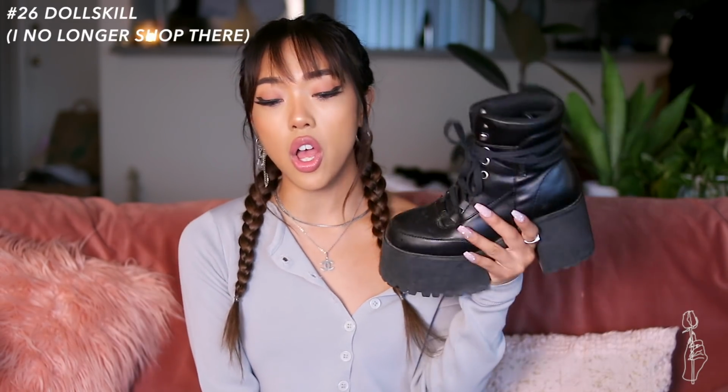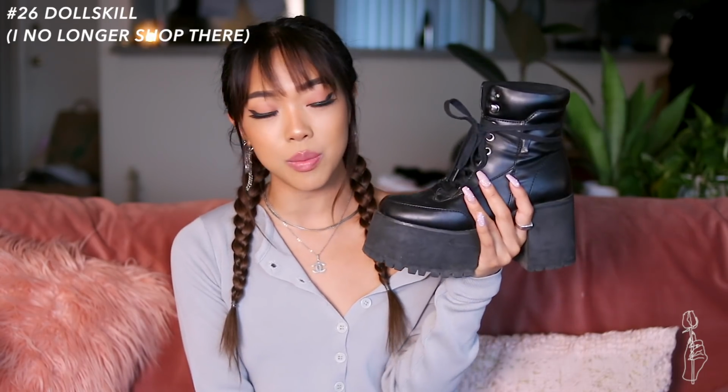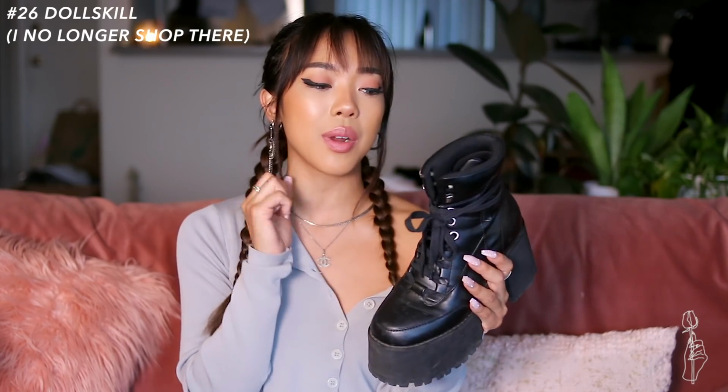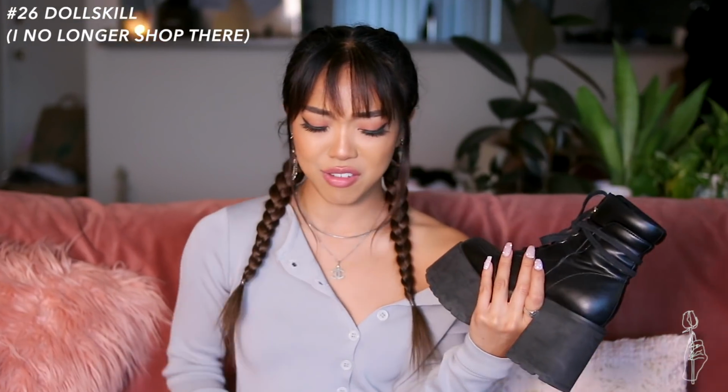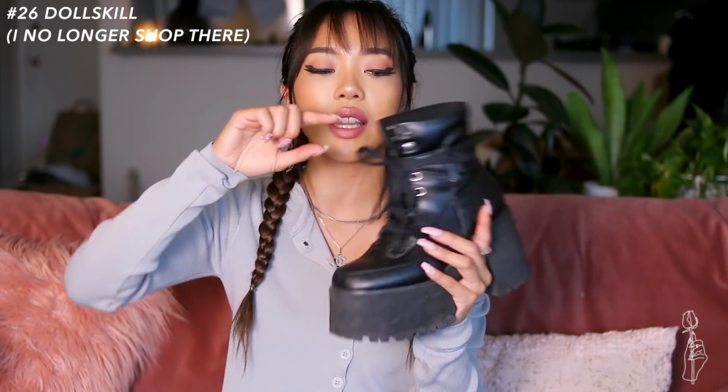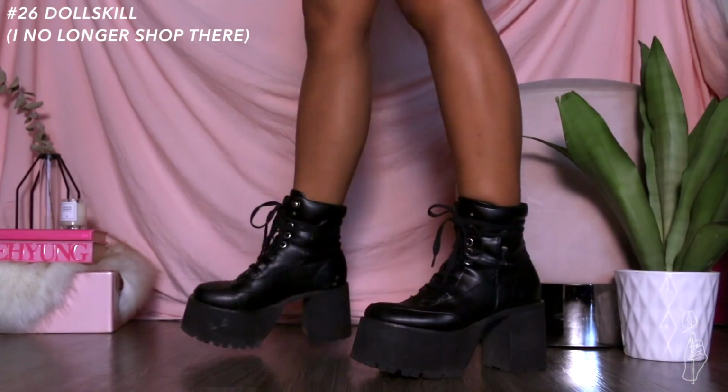Sometimes you just want to go a little rogue and not be so extra with all this. A pair of boots that you guys pretty much see all the time on all of my social media platforms is my favorite DOLLSKILLS booties. These I wear literally everywhere. Ow, that actually really hurt. One of the little hooks came off already, if you guys could see that. But that is literally because I wear these every day.